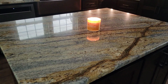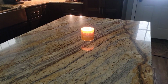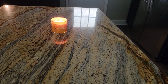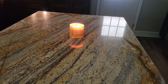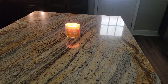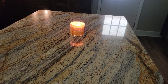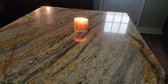Hey guys, as far as my island, I wanted to have something in the center of it. But if you remember my old kitchen, if you followed me and remember my old kitchen, everything was so cluttered on my countertops. And I really got so sick of that. So when I was putting stuff out here, I thought, man, I don't want to give up the cleanness and the simplicity of just a plain countertop.